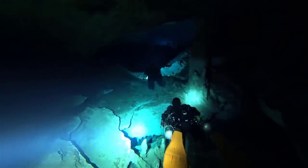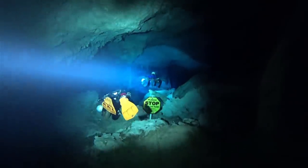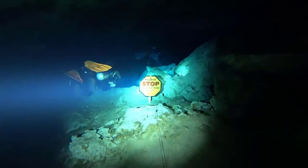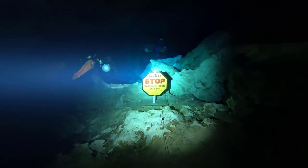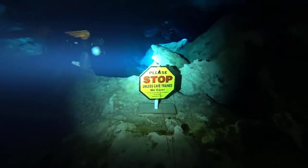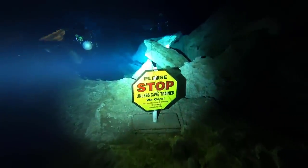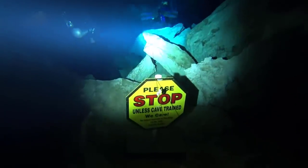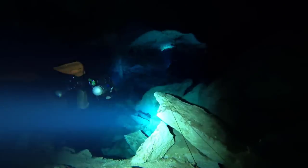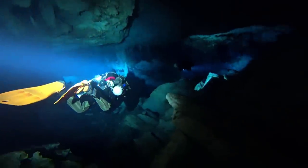So there he is. He's diving right in front of me with the orange fins. Good color, by the way. Orange is way better than white or pink. Good replacement for Woody, that's for sure. You're about the same size as Woody, too, but you have way better preference in colors. Yeah. All right, so here we are. Here's the sign. Please stop unless you're a cave train. After this, it's all cave.